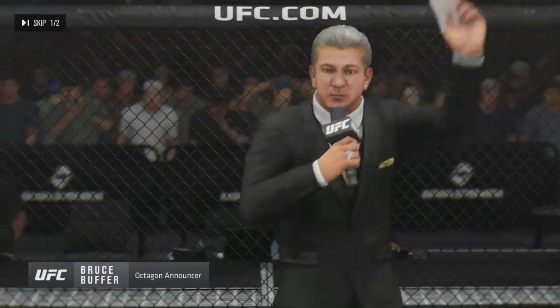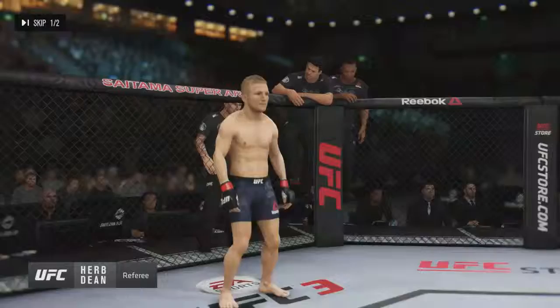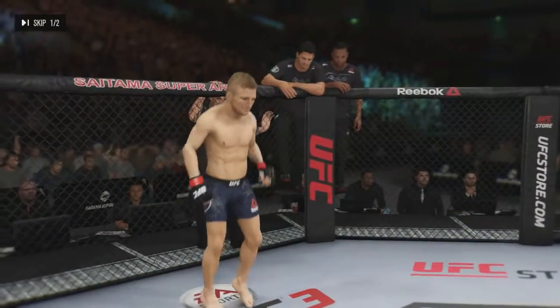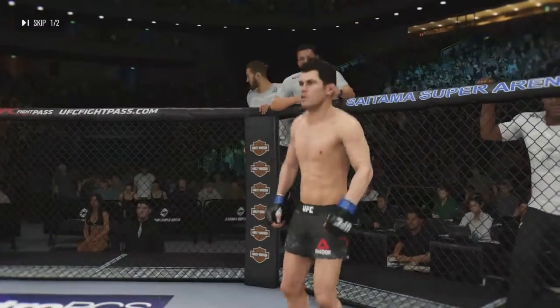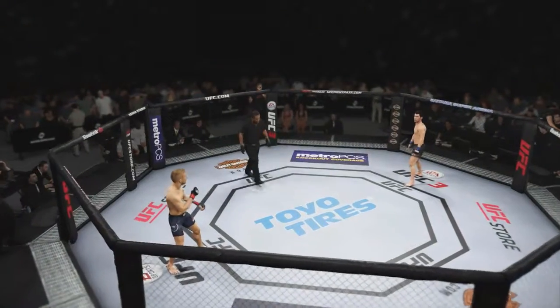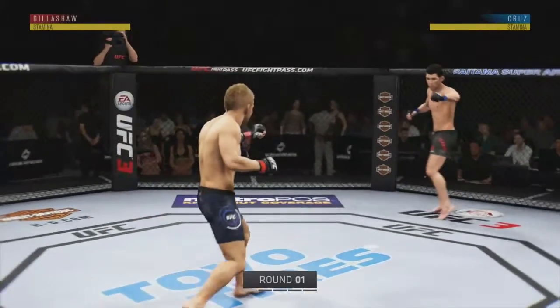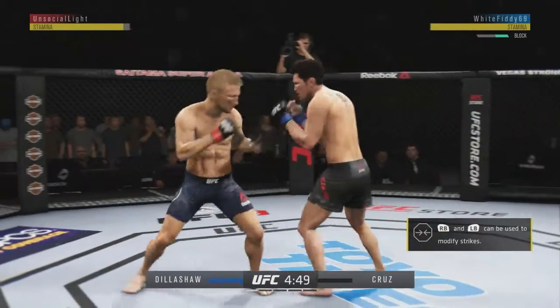Ladies and gentlemen, this is the main event of the evening. The action begins. A referee in charge, Herb Dean. And now, this is the moment UFC fans around the world have been waiting for. Ready to fight? Ready. All right, here we go. Five rounds if needed to determine the UFC bantamweight champion. Cannot wait to see how this fight plays out.